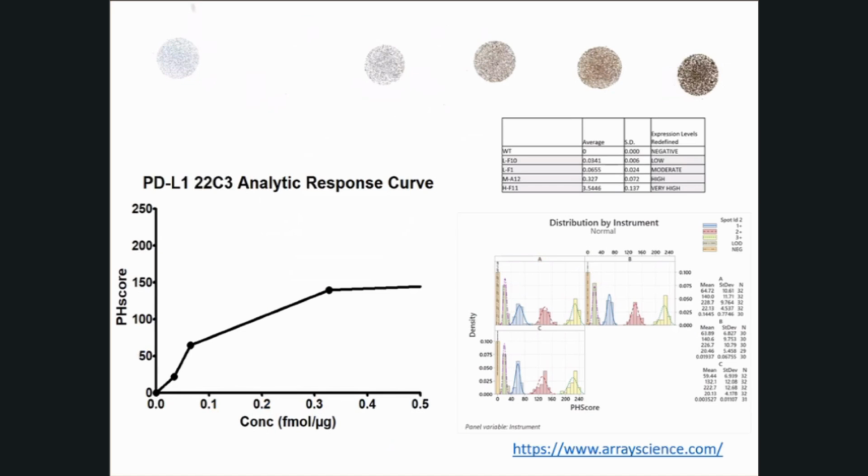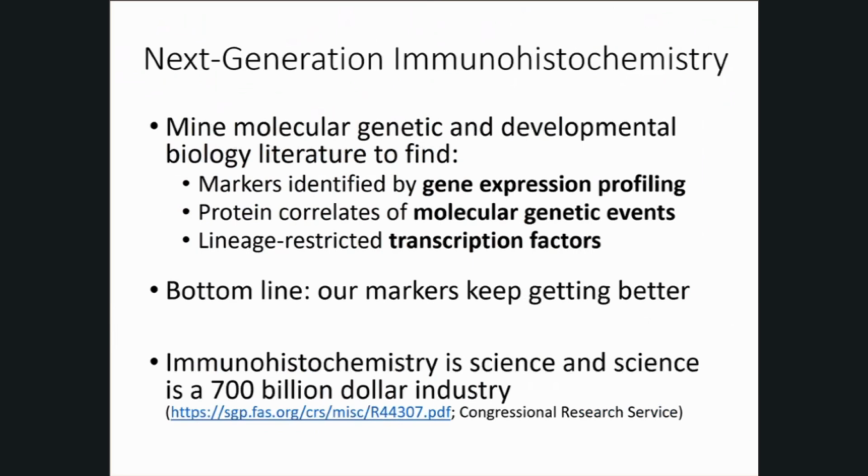And I've begun to use this material in my laboratory. I mentioned its use in optimization and on-slide quality control. This is a series of experiments that I performed to demonstrate the interchangeability of our PDL1 assay on the four immunohistochemistry analyzers in our laboratory. So that's the serious part.